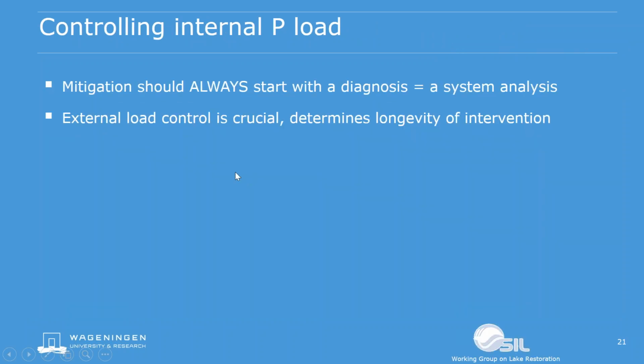That's funny. To summarize this, if you want to do something about internal load, please always start with a diagnosis, with a system analysis. Try to find out where your water and where your nutrients come from. And external load control, that's very important. If you're able to reduce that, it really will have an effect on the longevity of interventions you will do in your lake. Your diagnosis will also give you underpinning if it becomes too costly to do something. So it also will give you, well, at least some arguments to say, well, in this lake, we're not going to do anything.